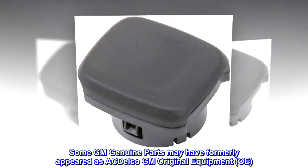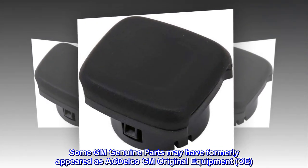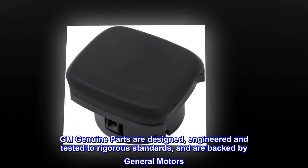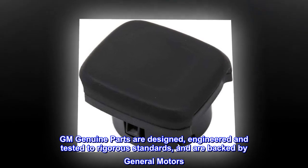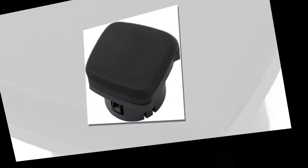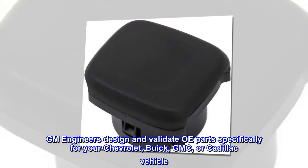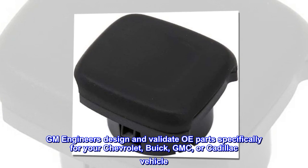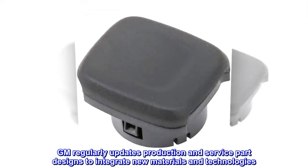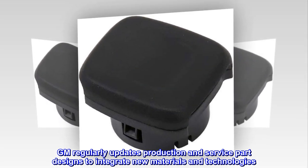Some GM genuine parts may have formerly appeared as Accessory GM original equipment (OE). GM genuine parts are designed, engineered and tested to rigorous standards, and are backed by General Motors. GM engineers design and validate OE parts specifically for your Chevrolet, Buick, GMC, or Cadillac vehicle. GM regularly updates production and service part designs to integrate new materials and technologies.